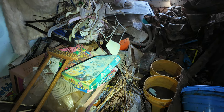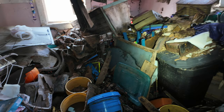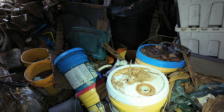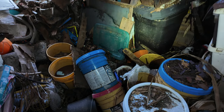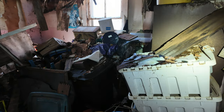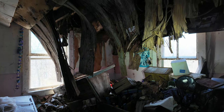There's more toys in here. Power Rangers playset. More buckets. Lots of buckets. Yeah, these are full. These buckets are full, I think, of crap. So they were just storing it up here instead of doing anything with it. God, these conditions are just horrific. All right, that room, I should say this room, is pretty much done. Literally and figuratively, it's done.